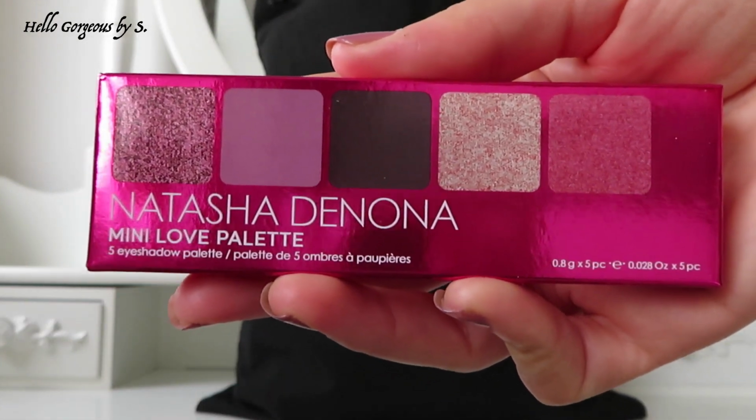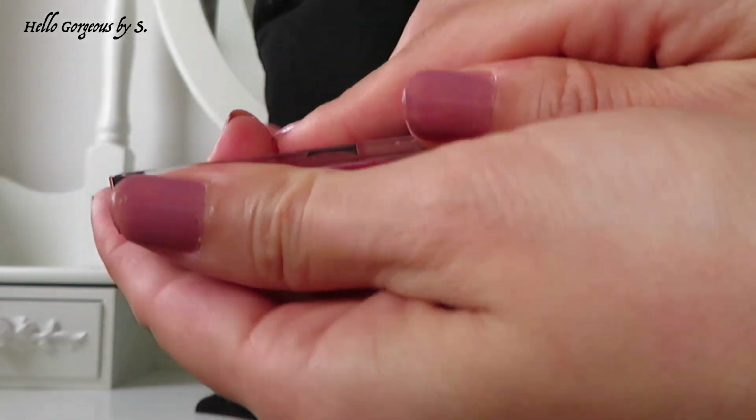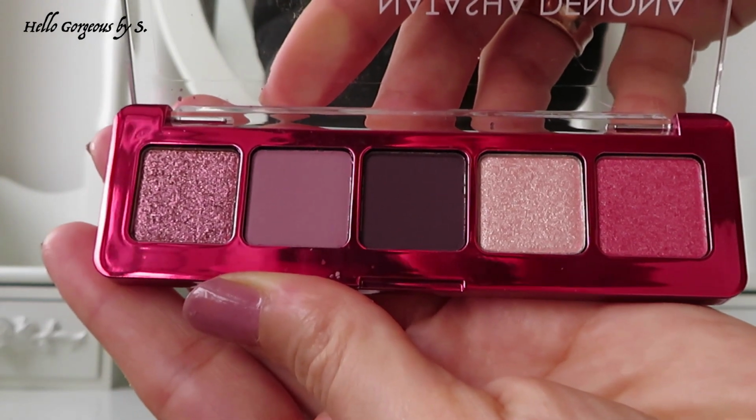We find Natasha Denona Mini Love Eyeshadow Palette. Natasha Denona is a brand that I adore. Natasha Denona eyeshadow formulas are lovely, easy to work with, blending effortlessly. Very happy with this product.